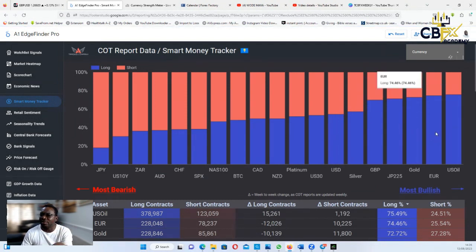So we still have Euro is strong, USD strong, British pounds. We have the big guys buying British pounds. So we have a lot of orders coming in on British pounds, and also a lot of orders coming in on USD. We have almost equal amounts, just a little bit different, but we have huge buyers among the big guys, the smart money traders.